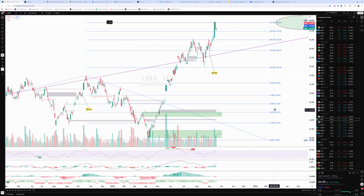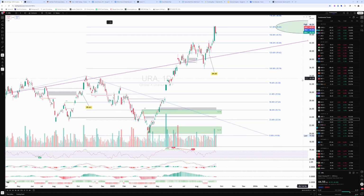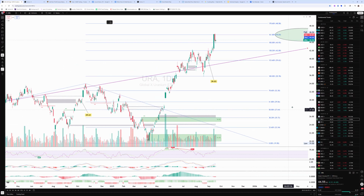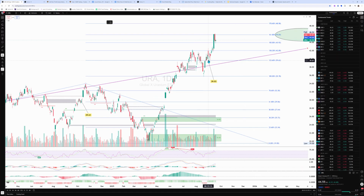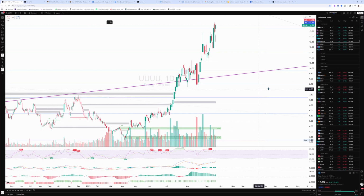All right, let's look at URA. It did not perform anywhere near as well as UUU. And since I mentioned UUU, let's just go there. So, it hasn't really taken this out. You can actually move your stop up, if you haven't already, to roughly 42.50 for your second anchor. And then I'm going to jump over and just do UUU since I spoke about it. It looks much, much cleaner.